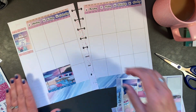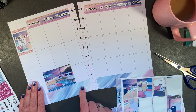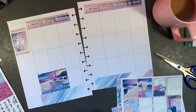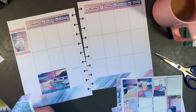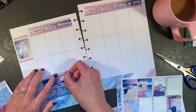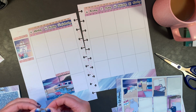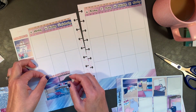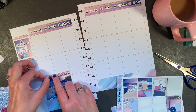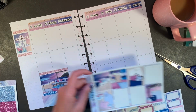So, yeah. Put that down. It's a little wonky because I was going by the washi, which I didn't put down correctly. So I'm going to have to disguise that. Let's disguise it. I'll put this here, and let's put this one with it. Hopefully that'll straighten my eyeball.